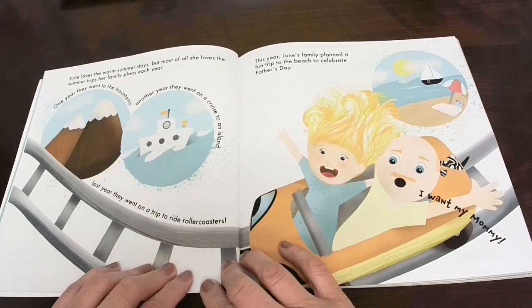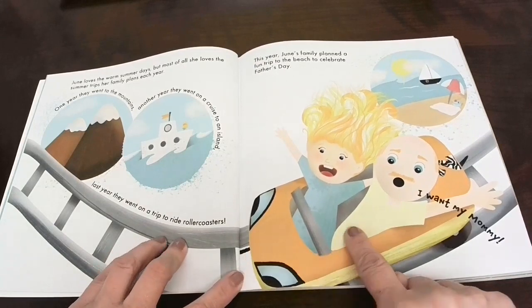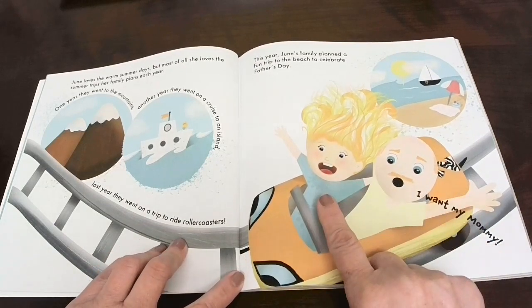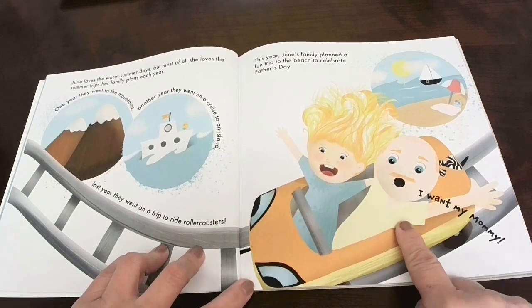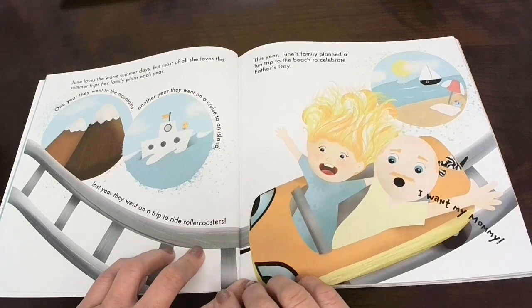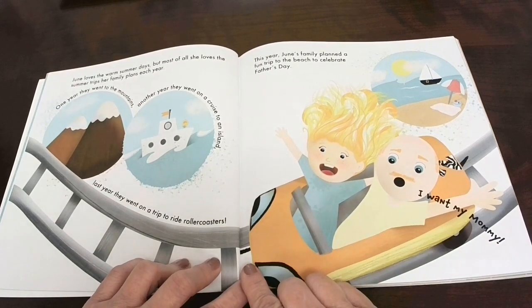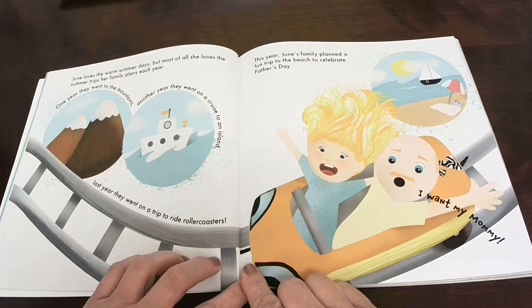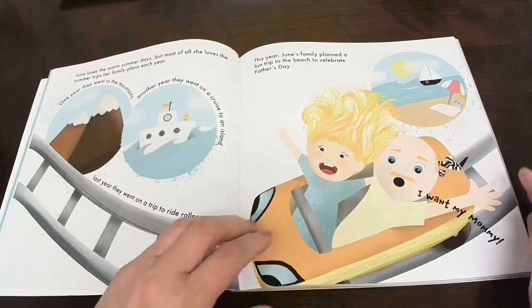Last year, they went on a trip to ride a roller coaster. There they are on the roller coaster. There's June and her dad. Oh no, and her dad must be scared. He says, "I want my mommy." That's funny. This year, June's family planned a fun trip to the beach to celebrate Father's Day. There's the beach.